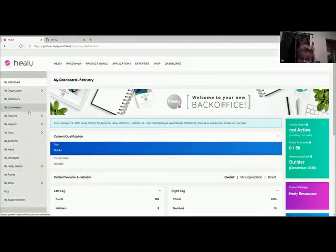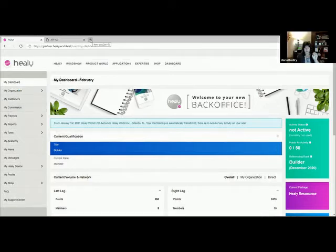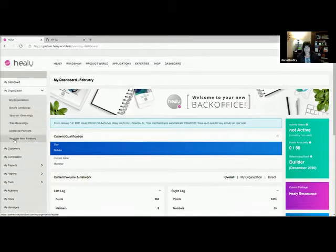So to clarify this though, whether you go into the shop, my shop, and buy that device for them with their credit card, or if we go down through my organization to register a new partner, it's going to set up the same scenario either way. Yeah, so if you go to the login, which is what we did, remember that same URL, it's partner.healyworld.net. If you go to login and sign into your back office, you would go into my organization and register new partner. Now, look at this though, because this is the question.